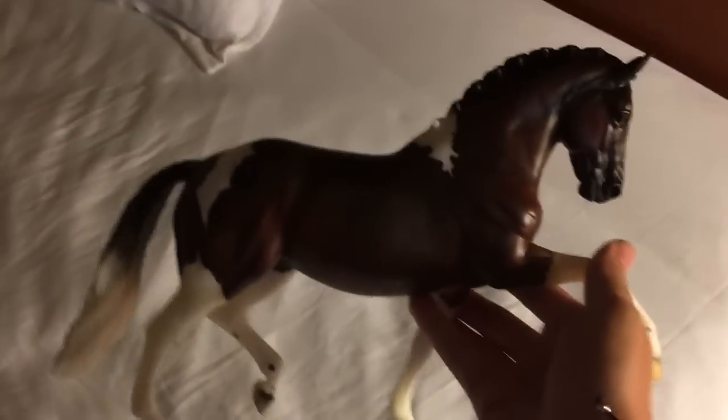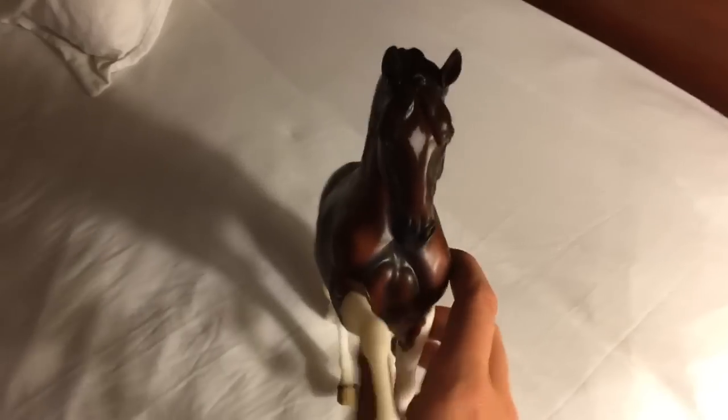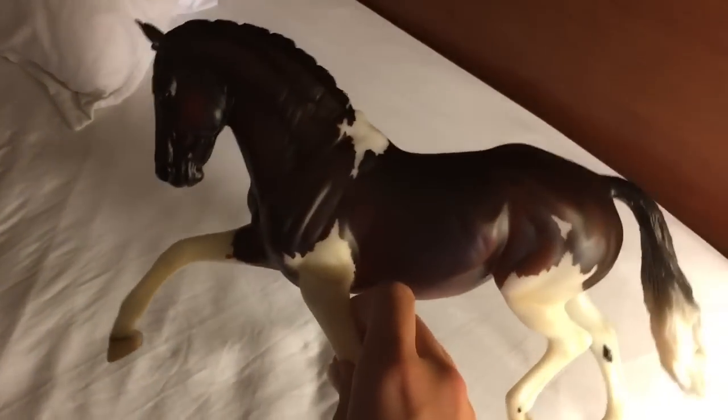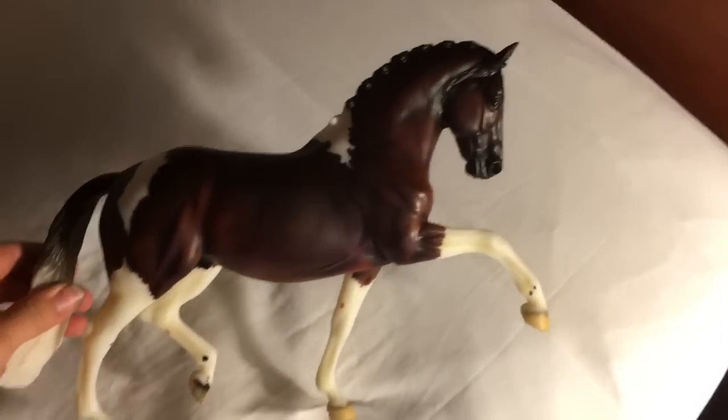I also ended up picking up a Shantay or an Enchanty, or I don't really know how else to pronounce his name wrong, but I got him and he's super cool. I've been looking for him for a little while now, and he was kind of an impulse buy, honestly.